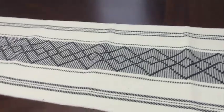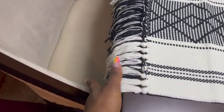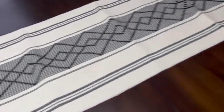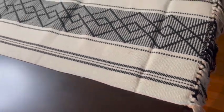All right, guys, so we have a little bit of a dilemma. While I was taking out the table runner and putting it on the table, I realized that it is too short. It's literally like right here, it's so short. So this cannot work at all, right? It's too short.